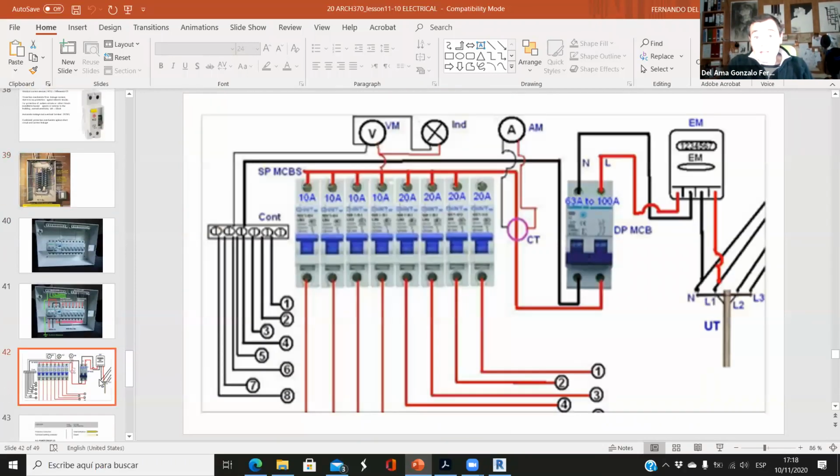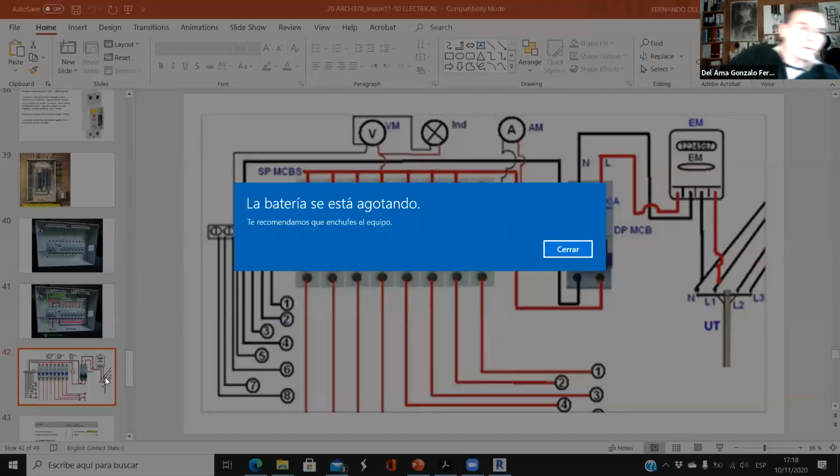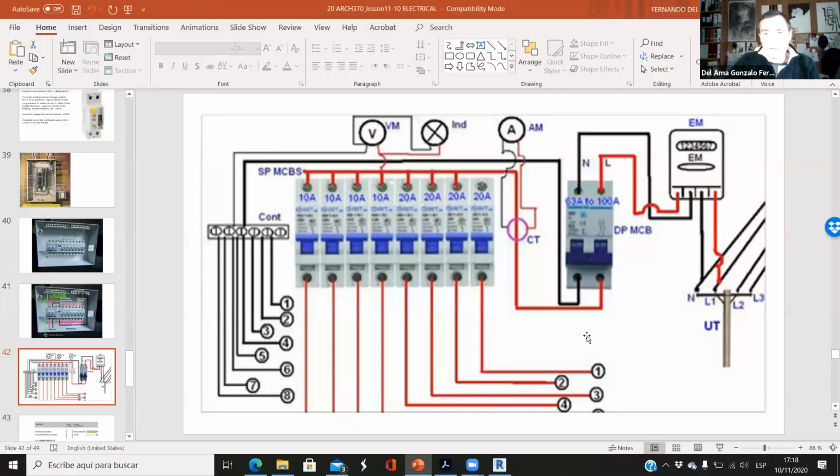And then the connections are pretty simple. This is how electricity works, and it's a question of having more or less wire. But it's a piece of cake. So this is the main switch, this one. As you can see, the neutral and the line, this is a single phase one. It's connected to this main switch.